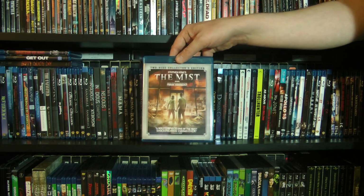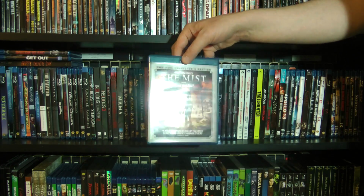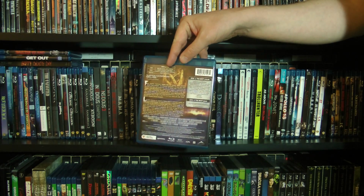And then finally we have The Mist. Now this is the 2-disc collector's edition that also includes the black and white version, by the way.